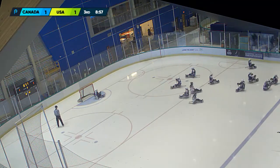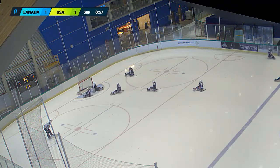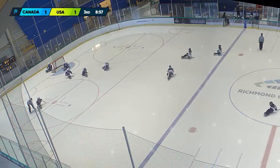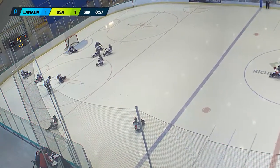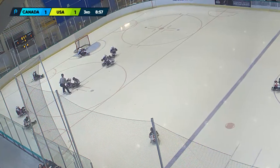So the U.S. got a bit of a break on that one. There was a couple of players around, and the puck came out. A little quick whistle. It happens. We're all human. Done that many times when we've refereed. If you're going to have a whistle, you got to blow it so the players stop. Nothing worse than blowing the whistle and having everybody keep on going. Yeah, you want it going.